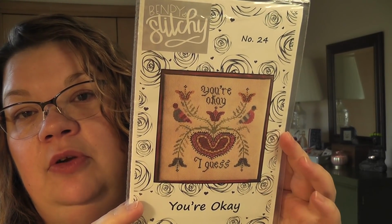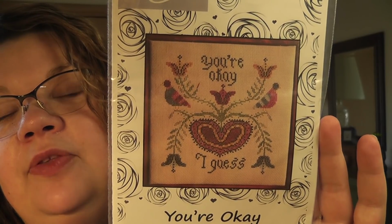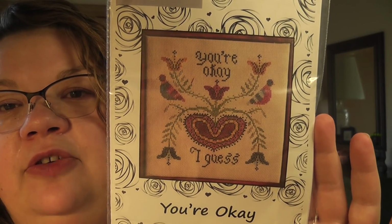And then, oh, I'm really excited about this one. I have to get thread and fabric. I have a lot of the thread, but I have to get some more. And I have to get some fabric for it. But this is Bendy Stitchy's recent market release called You're Okay. And I definitely have to start this. So cute. It's got that fractor feeling to it, and I love the fractor designs. She really did a good job. You really did a good job on this one, Michelle. I really like it.